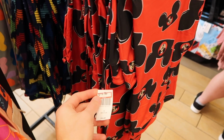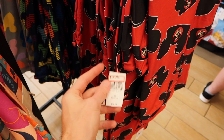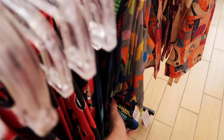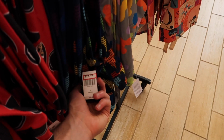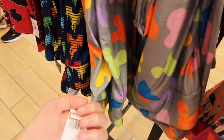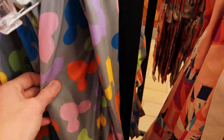Here's a little update on the women's leggings too for $19.99. They have the Mickey Mouse Clubhouse, originally $39.99. And if we go over here, they have the castle ones, rainbow castles. These are $19.99, originally $39.99. And then they go over to the balloon ones. They've had these for a while too. These are $19.99, originally $39.99. It looks like mostly mediums, smalls, and extra smalls.